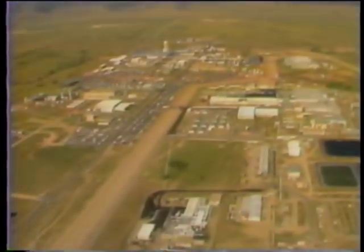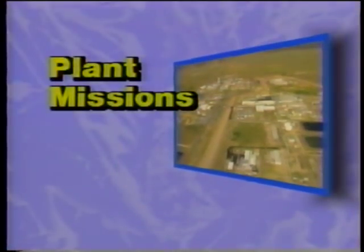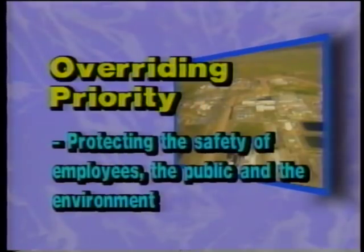Each year, the President of the United States authorizes the Department of Energy to produce and maintain the weapons in our nuclear arsenal. The work is performed at 7 production facilities located across the country. Each facility performs a unique role in the production process. At Rocky Flats, we have 3 main missions: nuclear weapons component production, plutonium recovery, and waste management. The overriding priority in each of these missions is protecting the safety of employees, the public, and the environment.